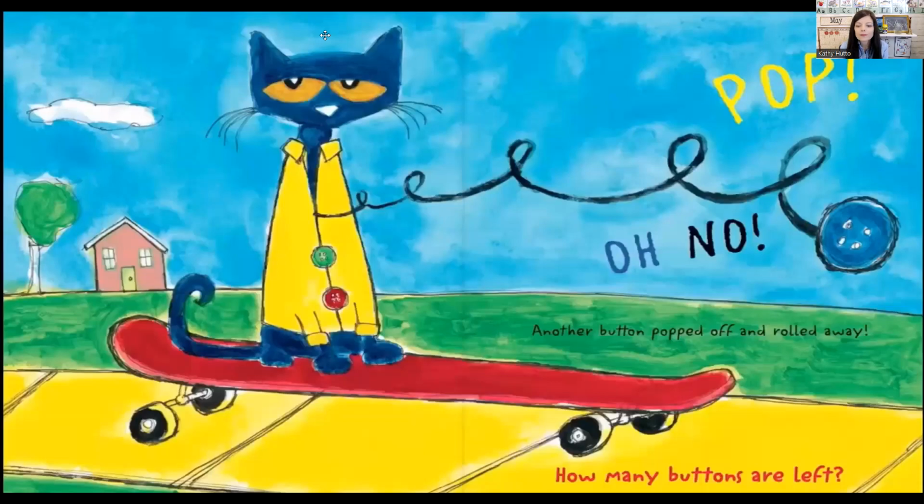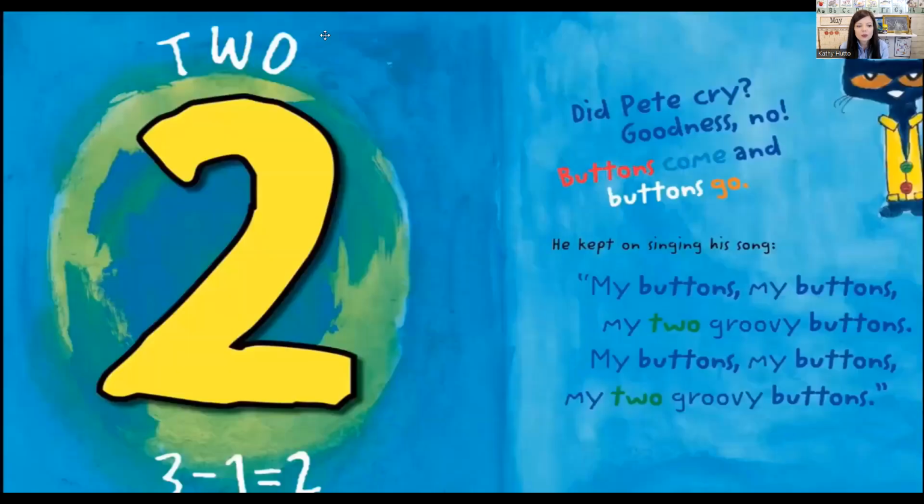Uh-oh, pop! Another button popped off and rolled away. How many buttons are left? One, two. Two buttons are left. Three take away one equals two. Did Pete cry? Goodness, no. Buttons come and buttons go. He kept on singing his song.